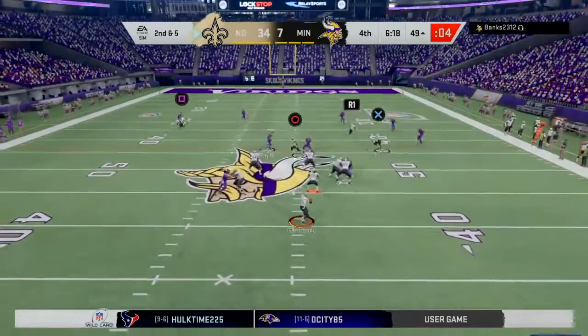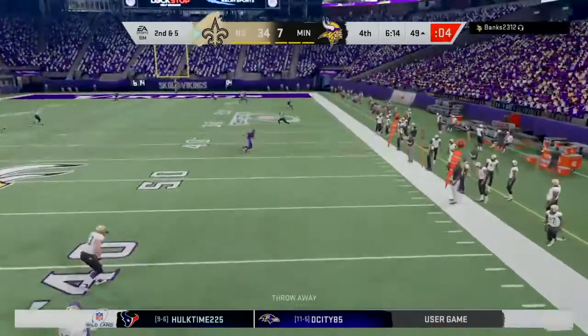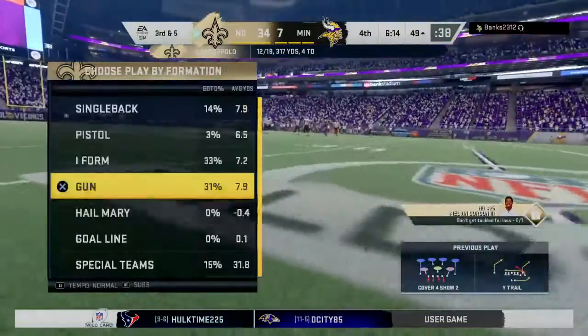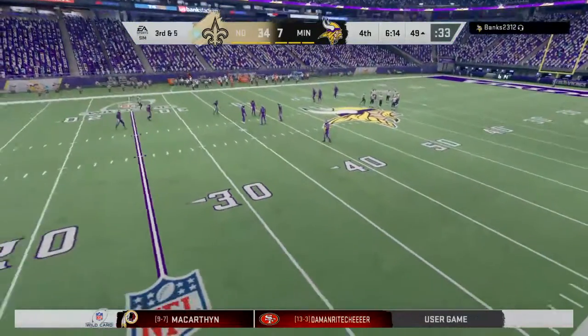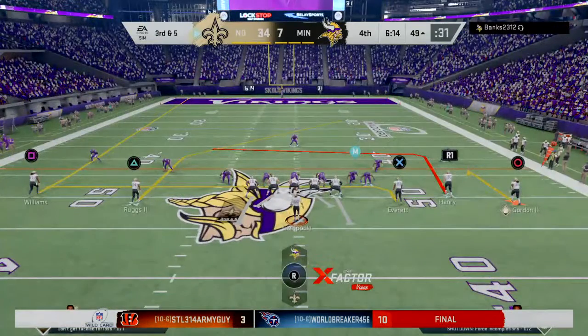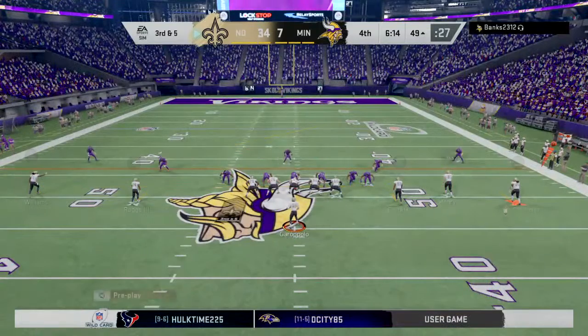From just shy of midfield, Garoppolo. And he's just going to get rid of this thing. To no one here, he throws it away, and now it's third. The Saints on third down. They've converted just 2 for 6 thus far. This will be third and 5.